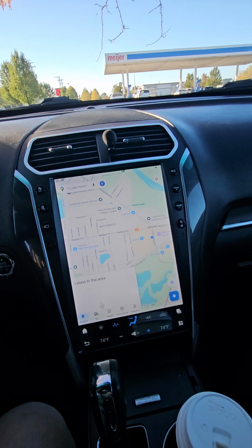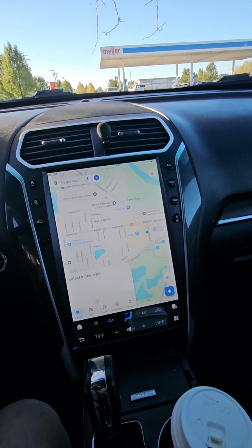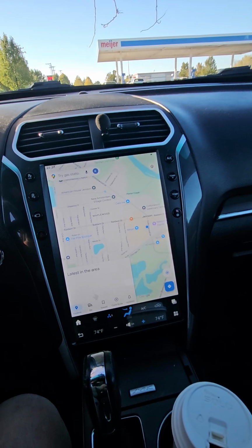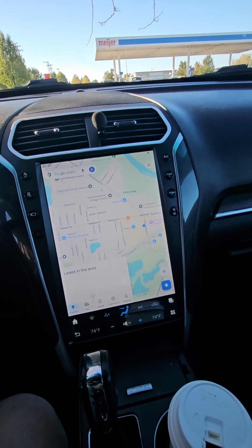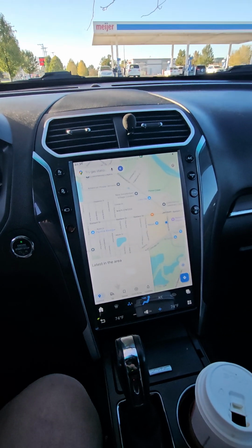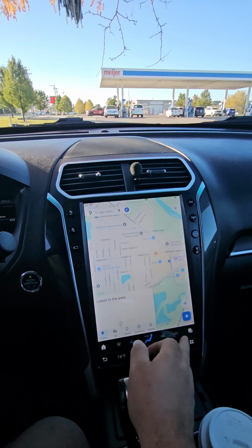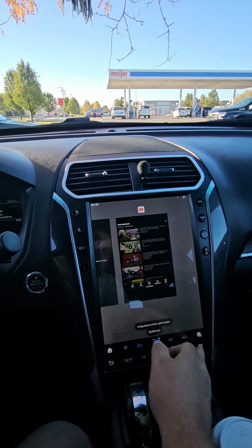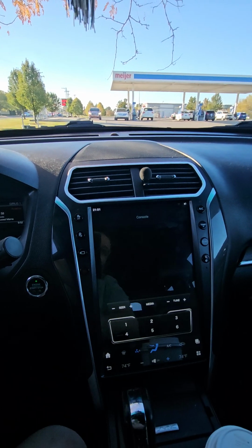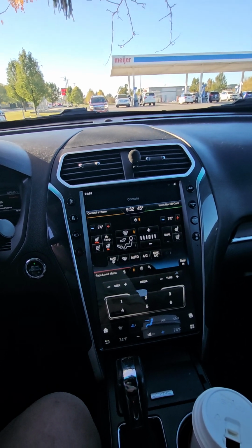Like right now, the voices for the sound system or for the phone when it's hooked up don't play through the sound system at all. I've got to figure out why it's doing that too. But overall, if you're interested in a head unit replacement and you want something that's cool or new or different, this, I have no complaints.